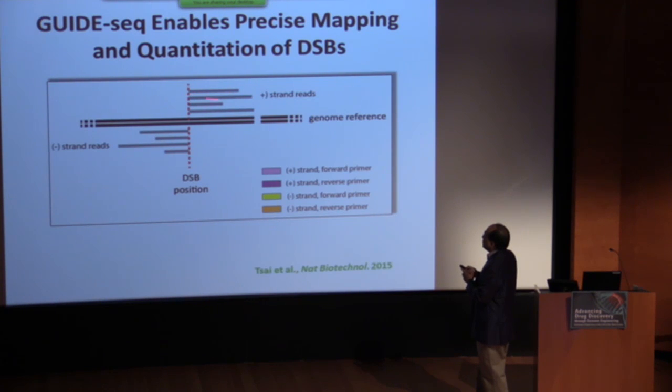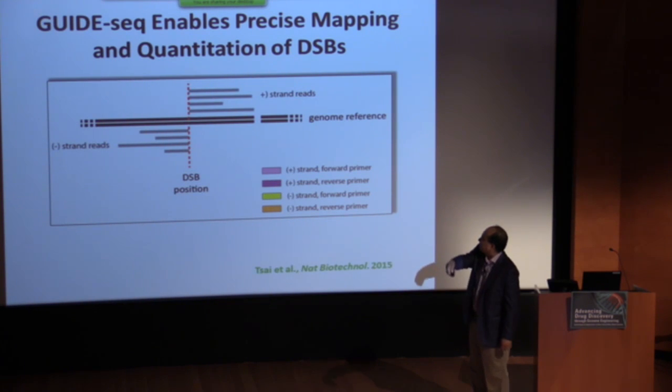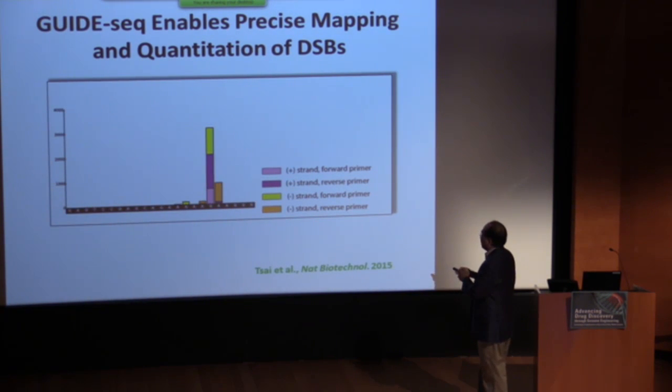And so when you map these reads back to the genome, you'll see things like this, where you have multiple reads mapping around a particular break site. And you see them going in both directions, both because the tag can integrate in both directions, but also because we prime off of that tag in both directions as well. And that's why you see 4 types of colors in terms of the type of integration that you see.